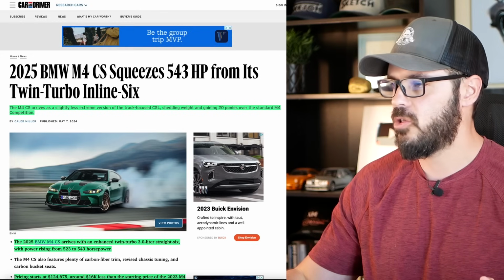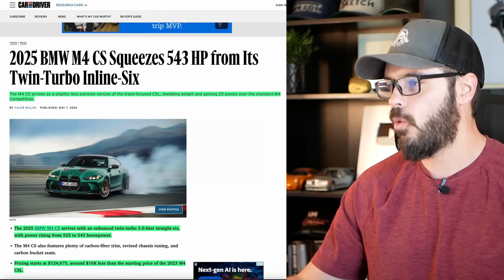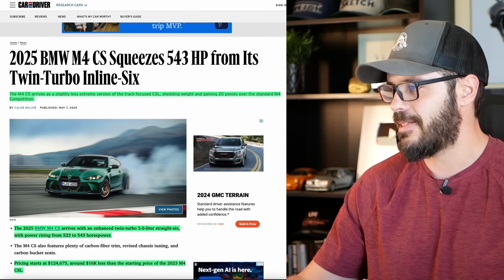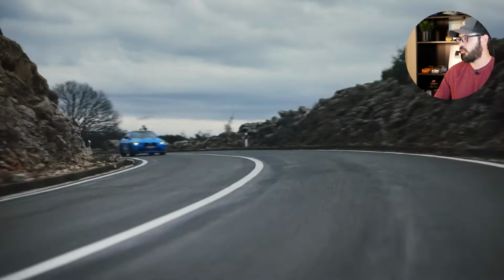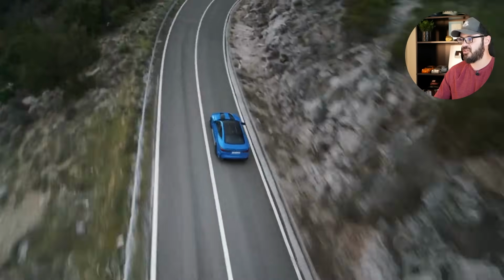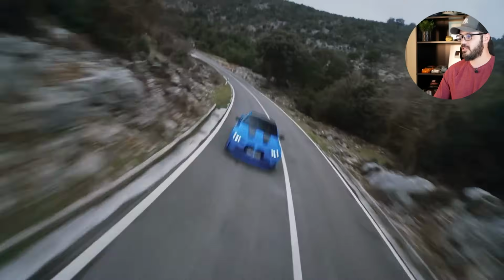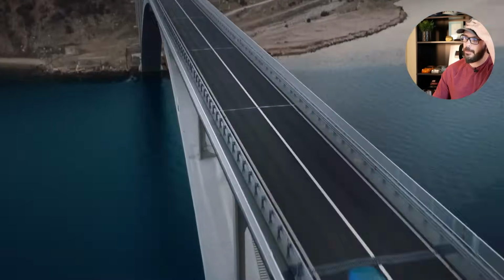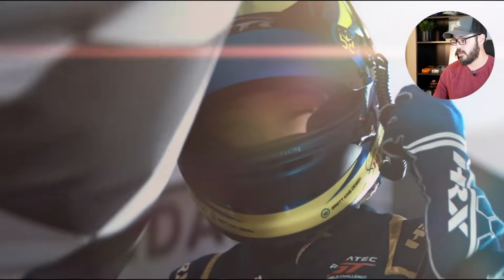But before we do that, let's have a look at the spec and tech from this article from Car and Driver. The M4 CS arrives as a slightly less extreme version of the track-focused CSL, shedding weight and gaining 20 ponies over the standard M4 Competition. The 2025 M4 CS arrives with an enhanced twin-turbo 3-liter inline-six, power up to 543 horsepower compared to 523.